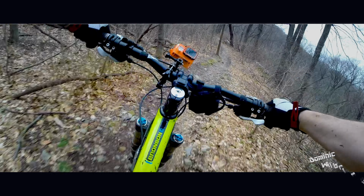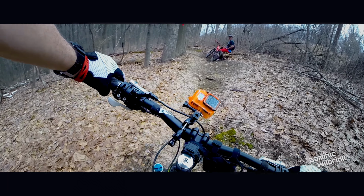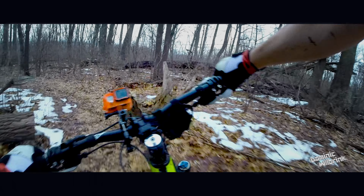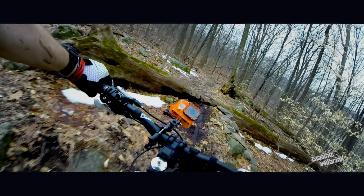Woo. Rocky goodness. Rocky climb. Where's my Jeep when I need it? Let's go get e-bikes. Woo. A little bit of a log over. Let's see, riding it blind. Oh. Oh.